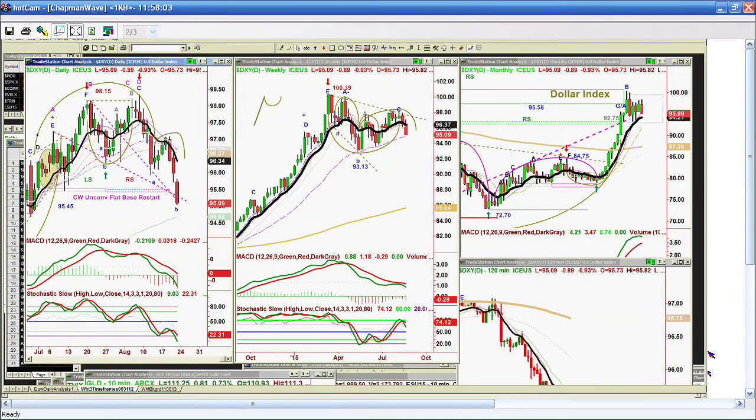Great, thank you. So, folks, let's look at this. We've got the dollar, as Brett was saying. The dollar's down 89 cents. Underneath, you remember the Chapman wave unconventional flat-based restart? You decisively take out the left side low. After that, you've got to be careful, because you could have a bounce. But first of all, you want to get that, and you did it. And now the weekly chart is saying, hey, I might be going down to the 94, 93 area in the dollar. That's good for gold.